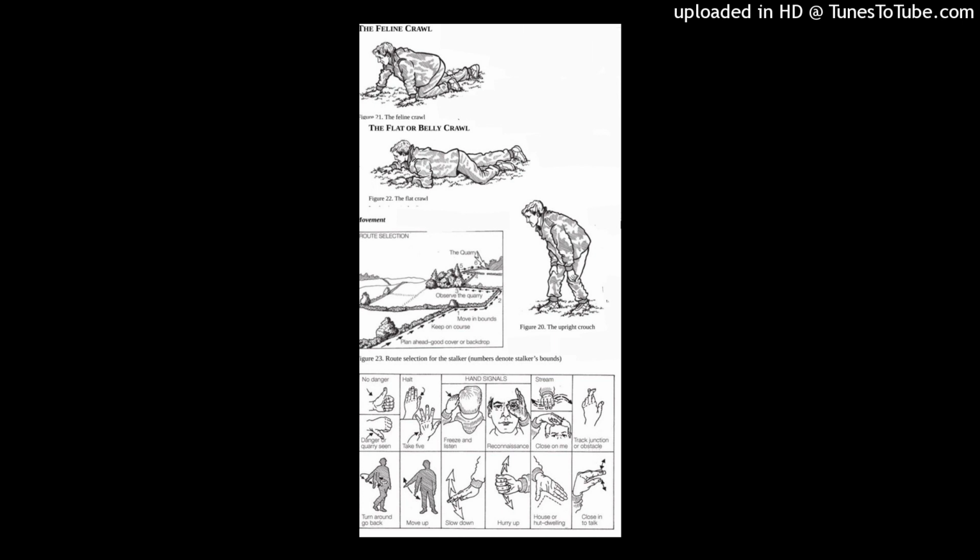The stalking practice above will impress upon the tracking student the patience, planning, and skill required to carry out a successful stalk. To summarize, routes must be planned. Avoid impassable obstacles, marshes, and open ground. Move in bounds. Keep a check on your course. Observe without being seen. Remember the golden rule of stalking: take risks early.